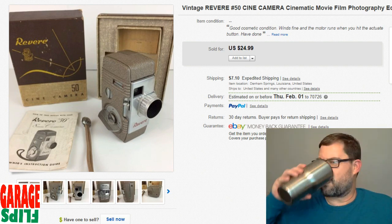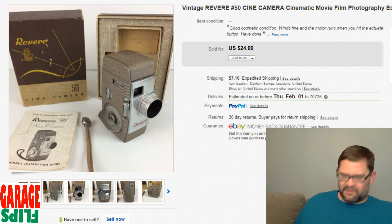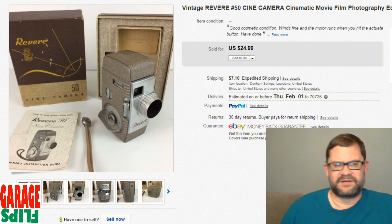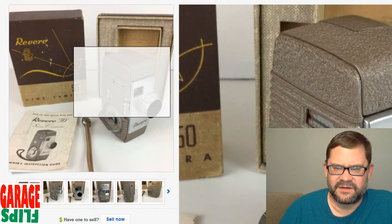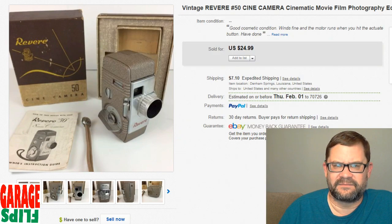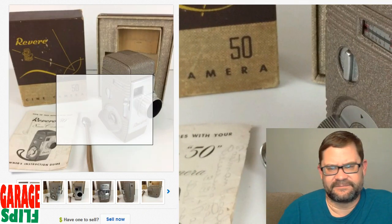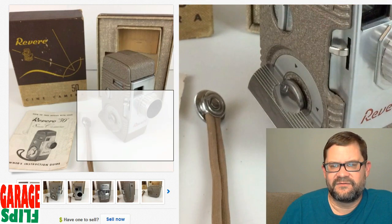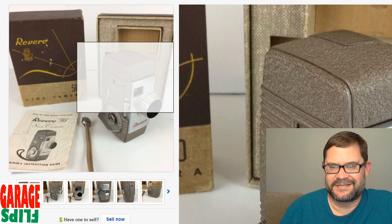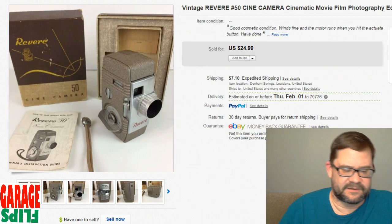I think I paid about $5 for this camera. People love buying these old cameras. This one's not that pretty, not that fancy. I sold another camera maybe 6 months ago, another one of these little 8mm wind-up cameras, but it was all chromed out, and I think I got like $80 for it. This one is much more plain Jane, but I had the box and the manual, and I got $25 plus shipping.